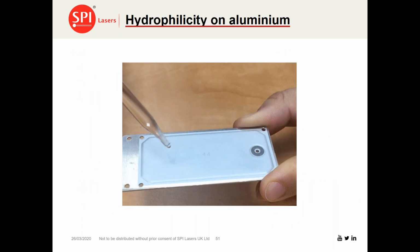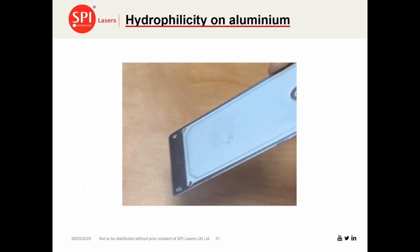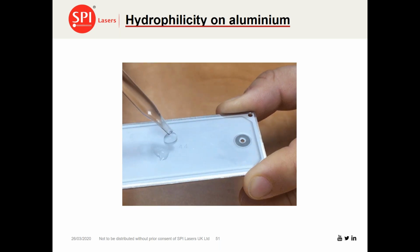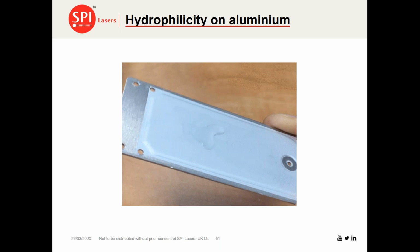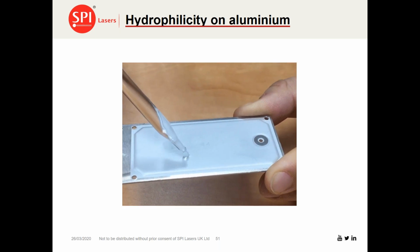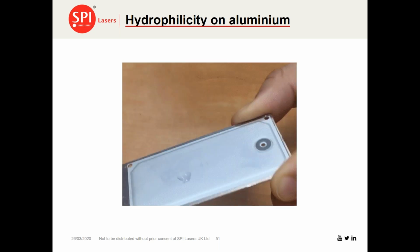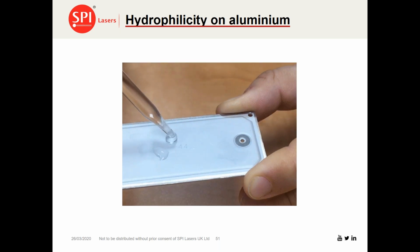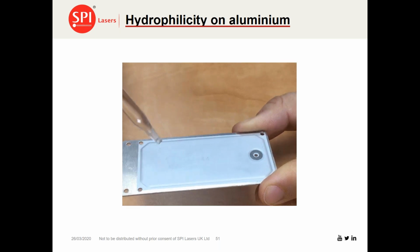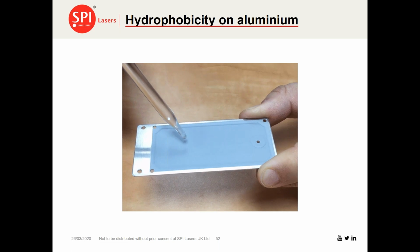So here's an example just to finish, a little bit of fun to show you a GIF of our hydrophobicity on aluminium. This is an aluminium plate that has been processed with a nanosecond fiber laser. No other coatings, just processed with the laser, and that is creating a hydrophilic surface. On the very same material and on the very same surface, in fact, the other side of this part, we can then create a hydrophobic surface.